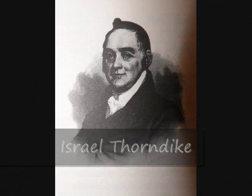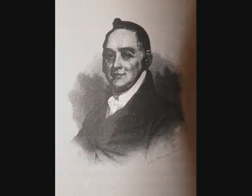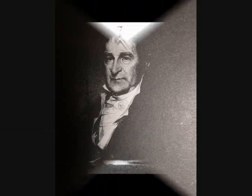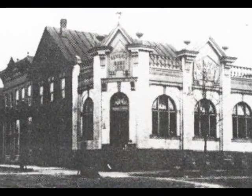The first two presidents of the Beverly Bank were Israel Thorndike and Moses Brown. Later in 1834, Edward Burley bought the house from the Beverly Bank.